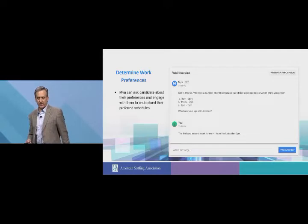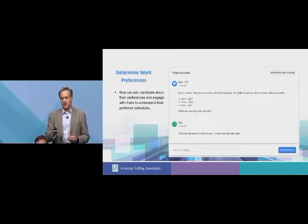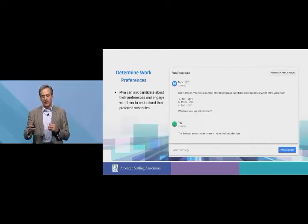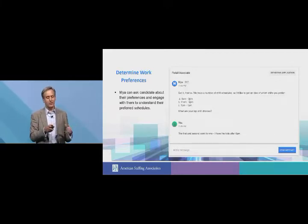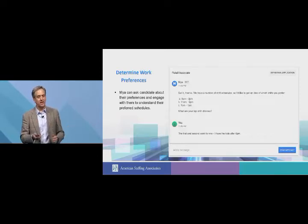So in the example here, Maya is asking a candidate which shift they prefer. Do they prefer first, second, or third? What's interesting about this conversation here, typically a lot of these systems ask the candidate multiple choice questions. Do you want A, B, or C? The candidate went off script. The candidate didn't answer with an A, B, or C. They simply said, I want first and second. It works fine for me. Maya is able to understand that.